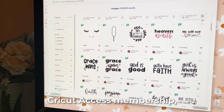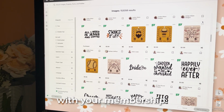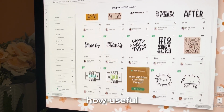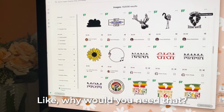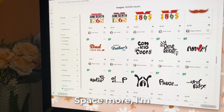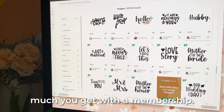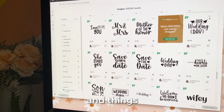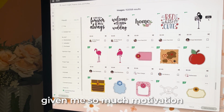If you have a Cricut Access membership, all of these files that you see within Design Space are included with your membership. It's crazy how useful the membership is. Like, I remember thinking before I was a Cricut artist, like, why would you need that? But now that I've actually used Design Space more, I'm realizing how much you get with a membership. There are so many projects and cool things you can make with your Cricut, and all the designs that you would need are within Design Space.